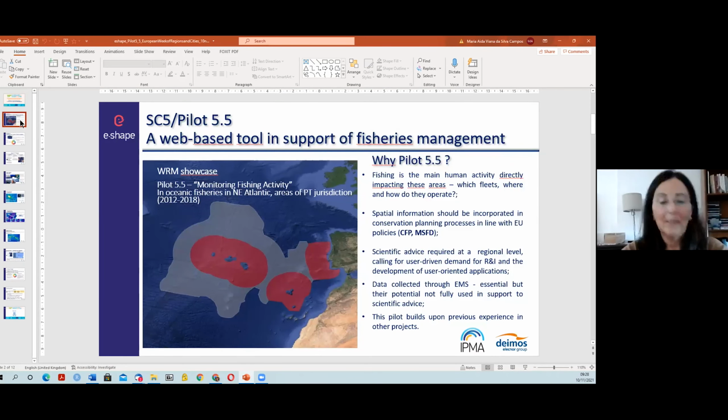So I will present pilot 5.5 on E-shape. It's a pilot led by IPMA together with Demos, and we shortly call this pilot monitoring fishing activity. It is within the scope of the showcase water resource management. Our objective in this pilot is to develop a web-based tool in support of fisheries management, and our study area is the Northeast Atlantic, comprising the areas of Portuguese jurisdiction, which are the red areas in the picture, including the continental EEZ and the EEZs of the Açores and Madeira Islands.